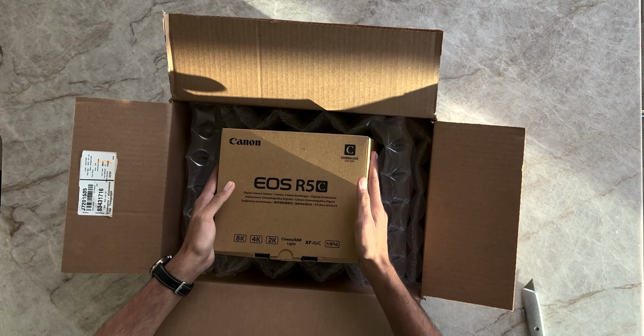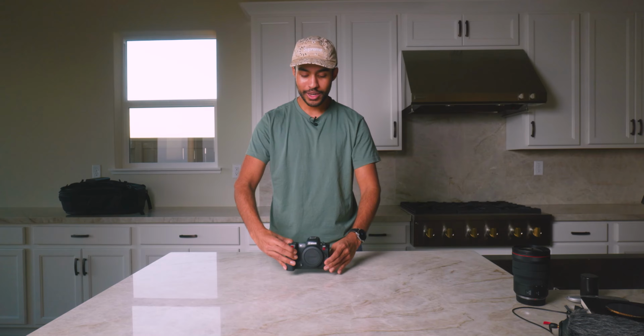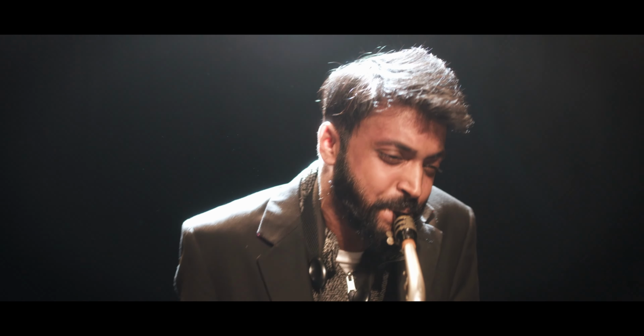Later, in 2022, came the Canon EOS R5C. The R5C by far has been one of my favorite cameras that I've ever owned, and I've used it almost every day within my productions. The fact that you are getting no record limit, you can shoot 12-bit 8K RAW, and you can do 4K 120 without any overheating or any issues was just a huge advantage.